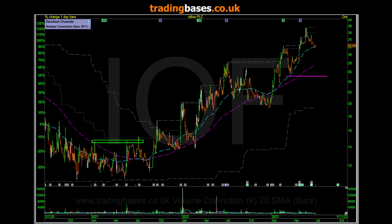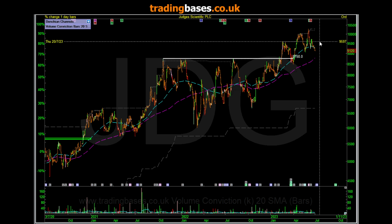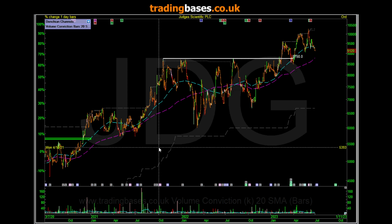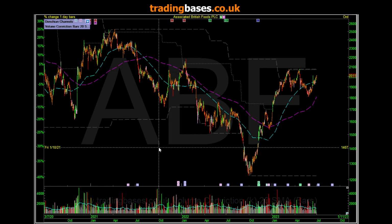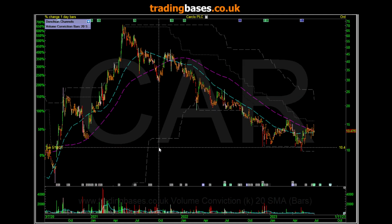So this one has risen all the way through the bear market as well. Pretty normal action on that pullback, you will see as well. JDG, I kind of call this a swing stock now, don't I? Because it's an AIM 100, but we had the swings go through the screens. This was the notable one to take if you were interested in that.